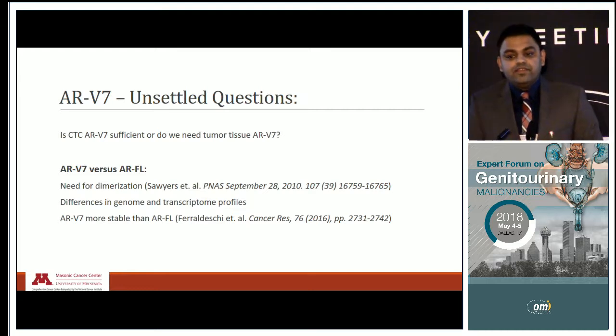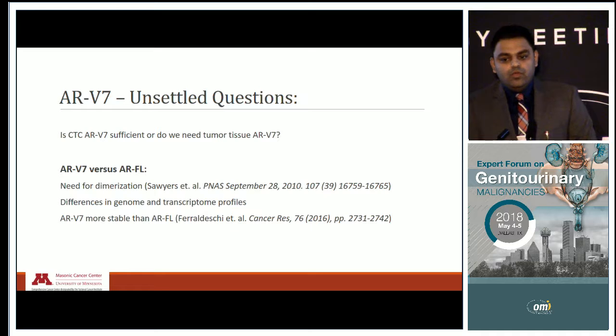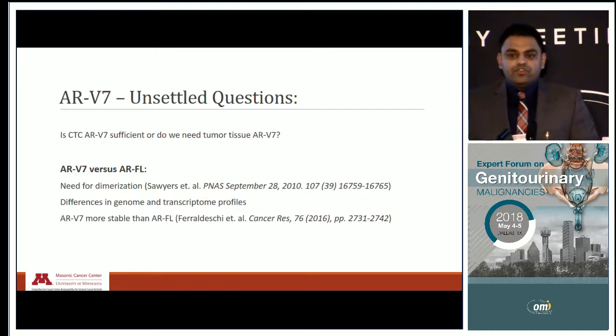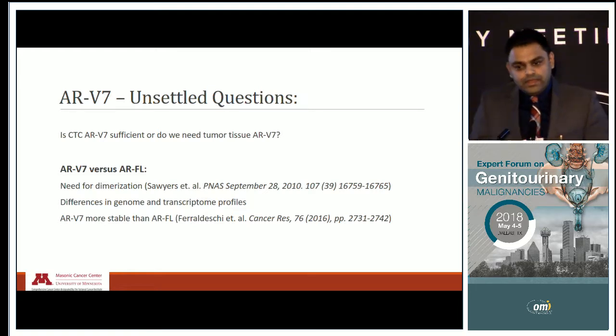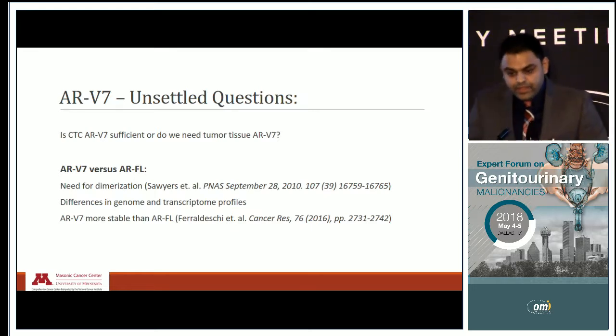There are a lot of unsettled questions here. One of them is what's the relationship between androgen receptor variant 7 and full length? Which is more important? Going back to Dr. Sawyers' paper from 2010, it clearly showed that androgen receptor variants do not function in the absence of androgen receptor amplification, but subsequent data has shown that V7 by itself could suffice even in the presence of the full-length AR.